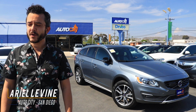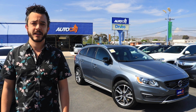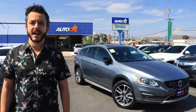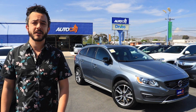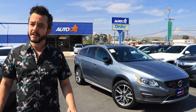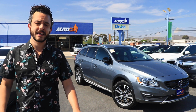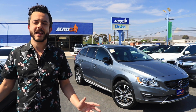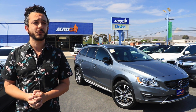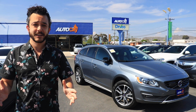Behind me is a 2018 Volvo V60 Cross Country in osmium gray metallic with a two-tone black and white interior. This car has just over 16,000 miles. When I first started working here, the lot at Auto City was a barren wasteland, completely devoid of anything Swedish. But fortunately, that's all changed now, and we are quite lousy with Volvos. I'm not going to complain about that.